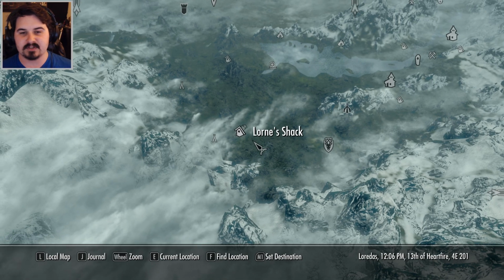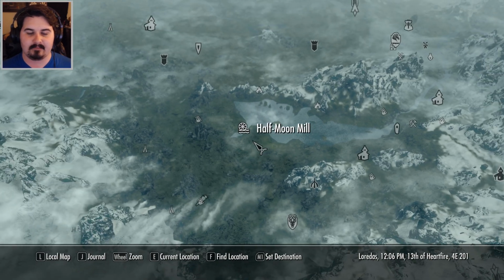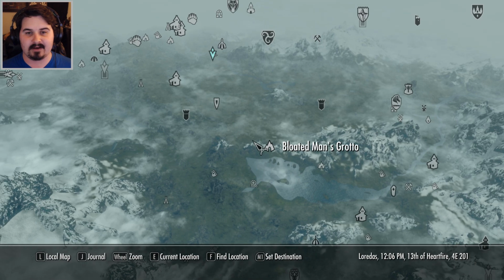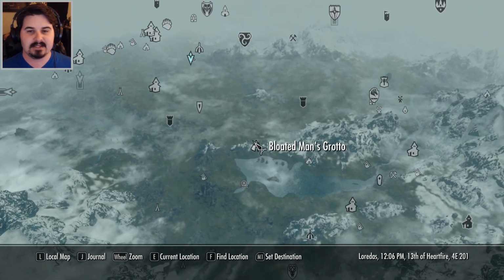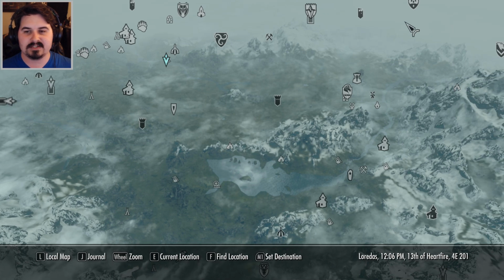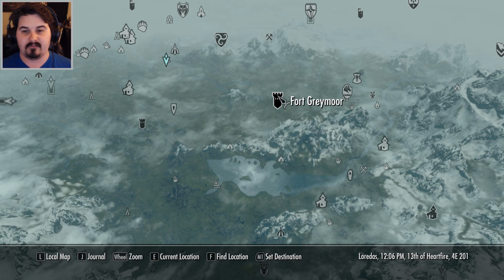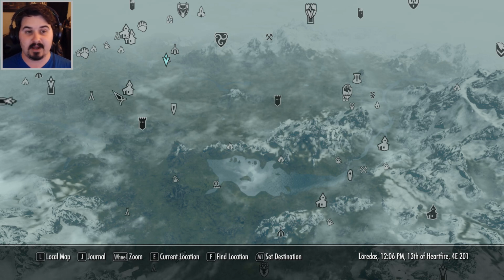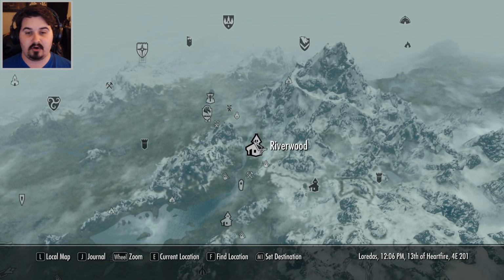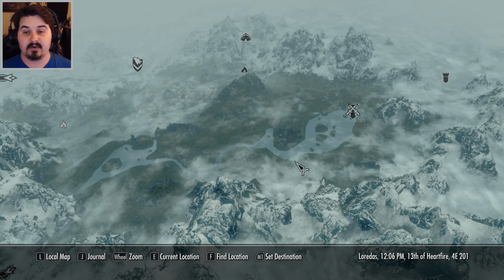a little bit west of Falkreath. The problem is not the fact that it's a Sabertooth Cat, they're pretty common in Skyrim, but where the Sabertooth Cat is located. Mira has noticed that a lot of Sabertooth Cats reside around mountainous areas and plains, especially the plains of Fort Greymoor. This is the big area they stick to. She also heard many sightings of Sabertooth Cats have come from the Rift.